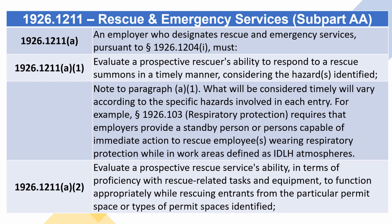For example, Section 1926.103, Respiratory Protection, requires that employers provide a standby person or persons capable of immediate action to rescue employees wearing respiratory protection while in work areas defined as IDLH atmospheres.